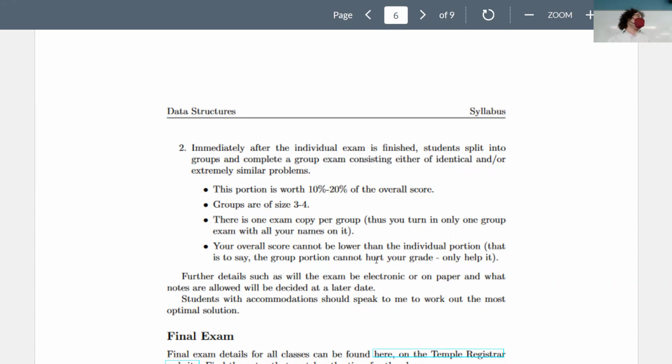So second exam, what I did is I moved some of the more difficult questions. If a difficult question had two parts, I would do part A on the individual and part B on the group exam, and move some other subsections onto the group exam. I'm still hammering out the kinks of this.